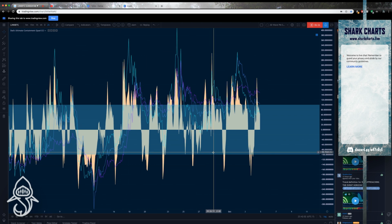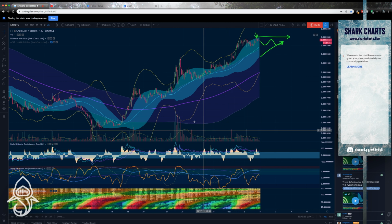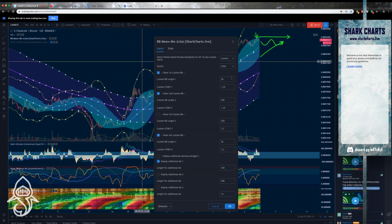So these are, again, 4 periods of Bollinger Bands, but instead of measuring distributional width, we are measuring location on the Bollinger Band. 0 is the mean. 100 is the 1.25 standard deviation. Negative 100 is the negative 1.25 standard deviation, right? So if you look at the 200 period here, this is going to be really cool. You're going to like this.